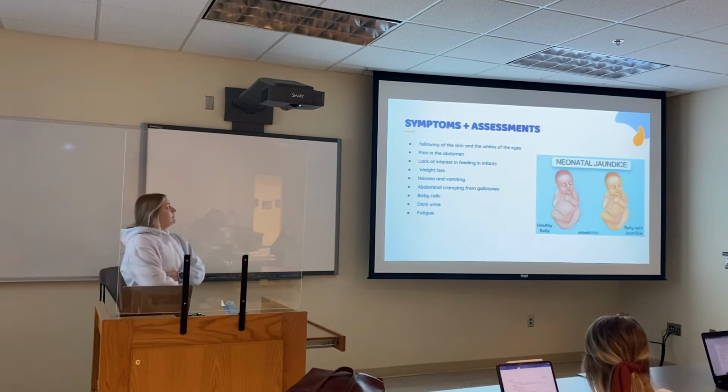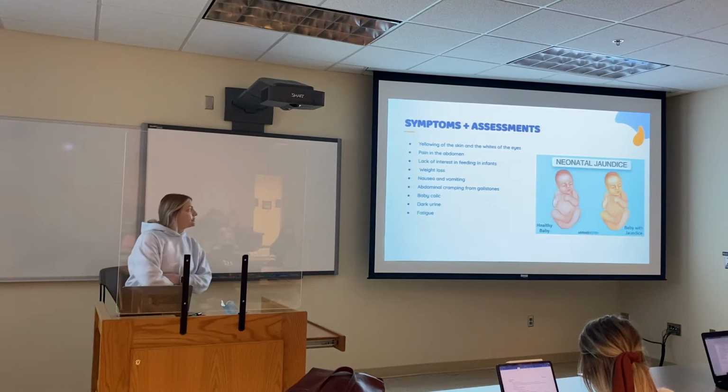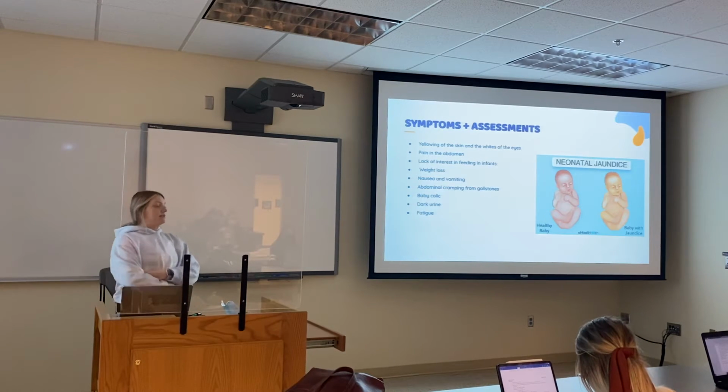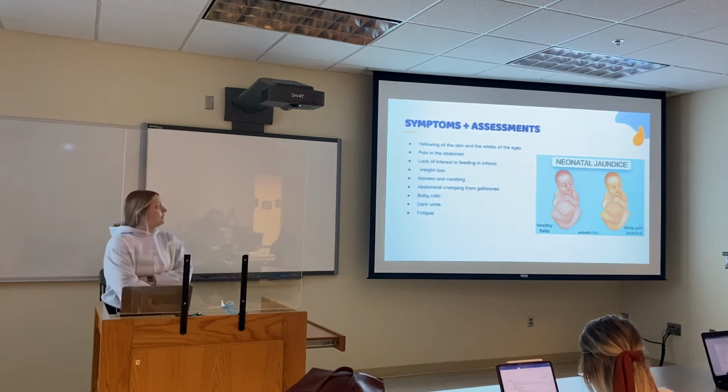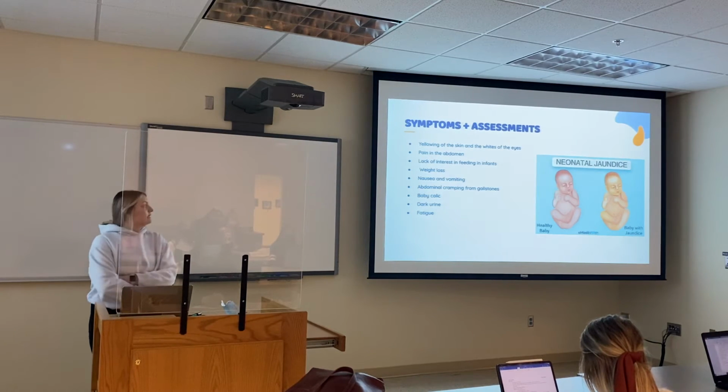The most common symptom is obviously the yellowing of the skin or whites of eyes. So as you can see in the picture, the baby on the left has red tinted skin and looks healthy and normal, and the one on the right that has jaundice is really yellow.